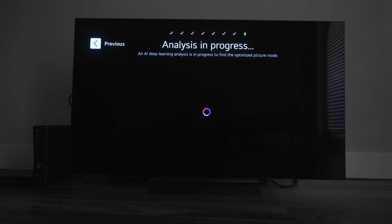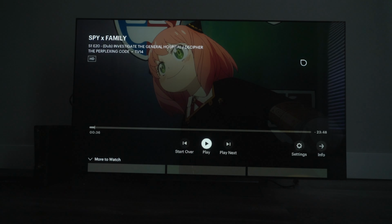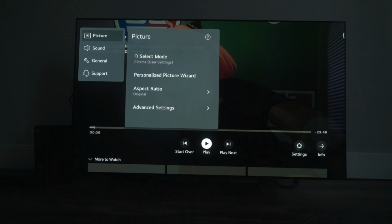And next. Now, it's using the algorithm to fine-tune things. And I guess they say you like a warm and balanced picture. So, I mean, for the most part, it seems like it understands. But let's see what this translates to with actual content. Okay, so this is what it looks like in Spy Family with my settings, right? Now let's see what the preference is.